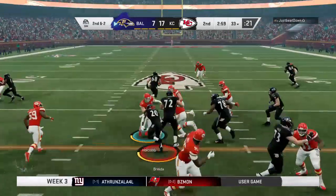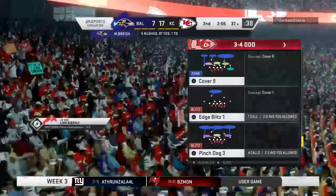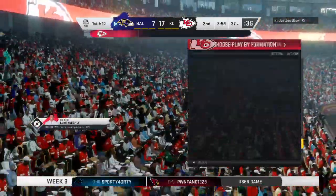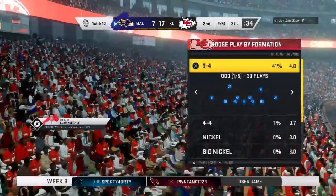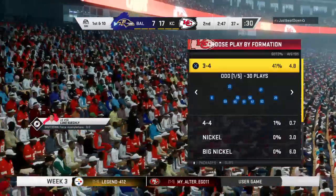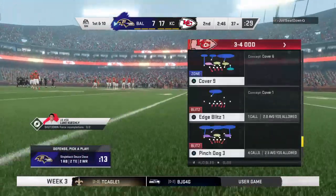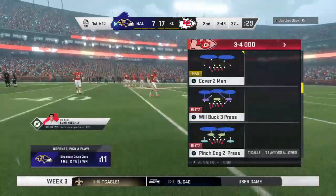On 2nd down, a run with Breida. And he'll be brought down right around the 37. 4 yards the pickup, 1st down. 2nd and 2 is prime time for a little bit of a gamble, isn't it? Open up the playbook, go play action, toss that bad boy deep. But in this situation, go ahead and give it to your back. Let him pick up a 1st down. Keep the sticks moving.